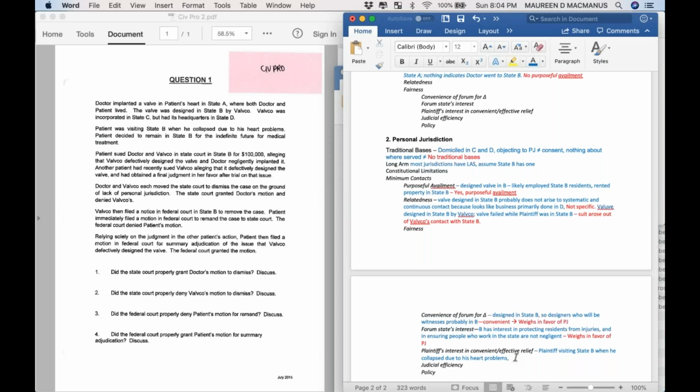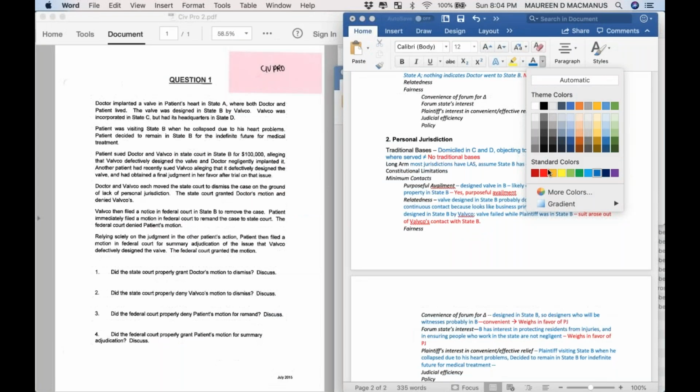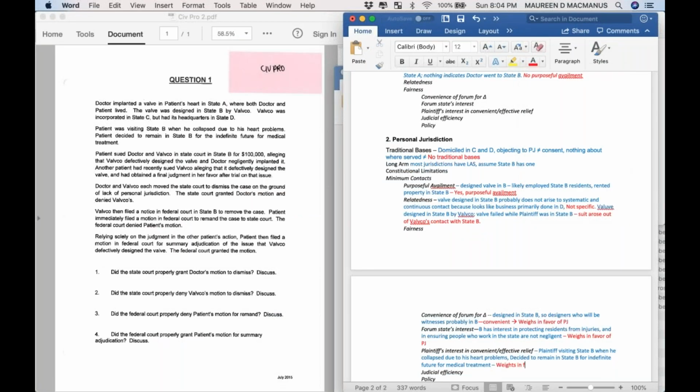So plaintiff's visiting state B when he collapsed due to his heart problems and decided to remain in state B for the indefinite future for medical treatment. So for medical treatment, I'm going to say that this also weighs in favor of PJ over Valveco.